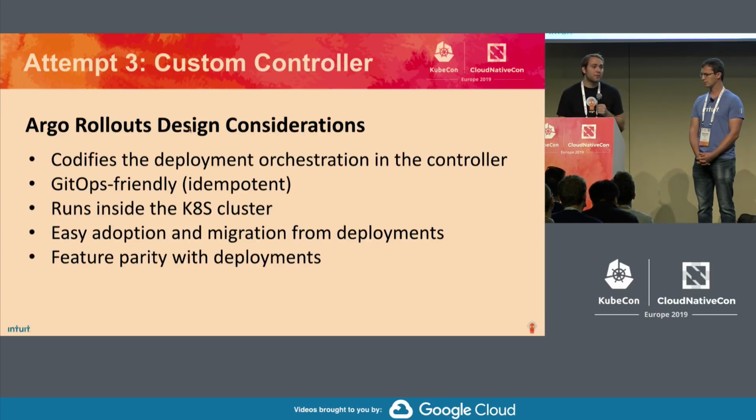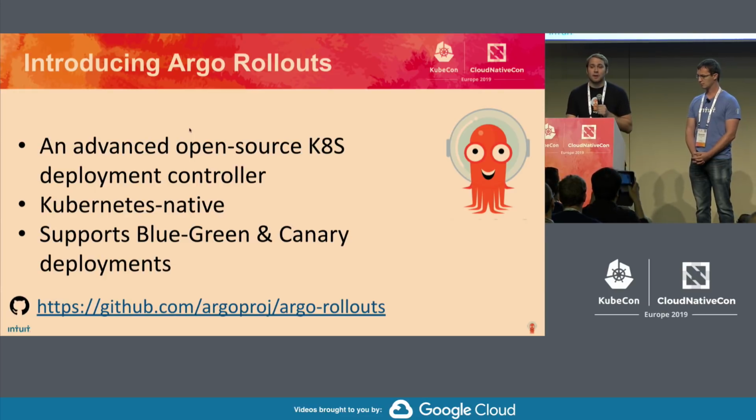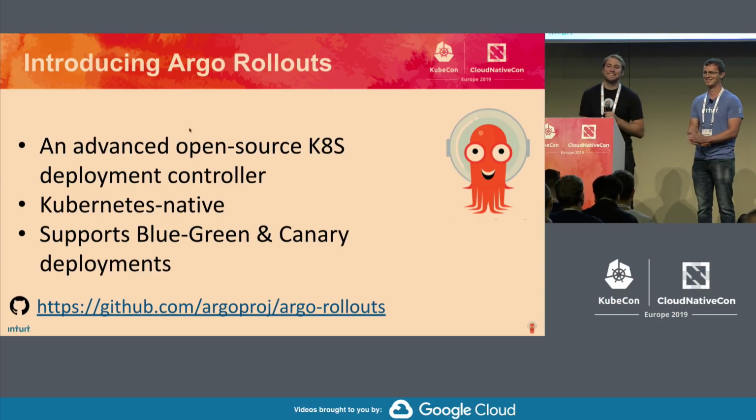And so with that and 6 months of work, we're really excited to introduce Argo Rollouts. It is our advanced open source K8s deployment controller. It is completely Kubernetes native, and right now it supports blue, green, and canary deployments. So this, thank you.